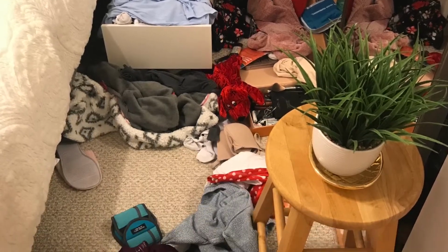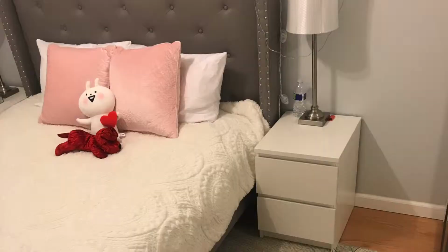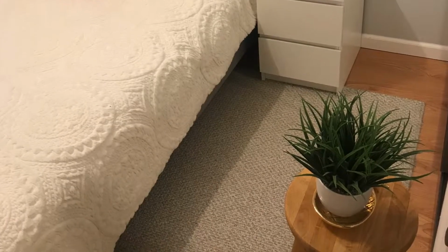I know I always have my clothes on the floor, and I have found several ways to keep myself from putting them on the floor. And today I would love to share with you guys tips, a few things maybe you haven't done that would actually make a huge difference when it comes to keeping it from being messy like this. It's a goal we're all striving for. This video is only for messy people who have their clothes everywhere on the floor, always.